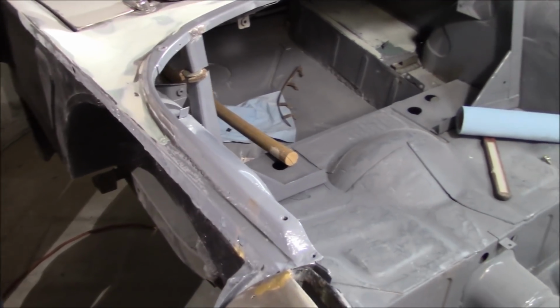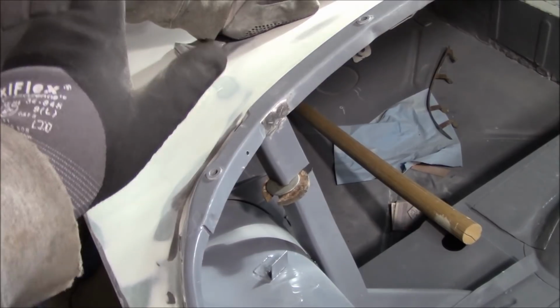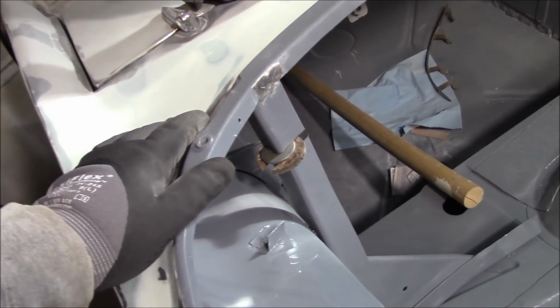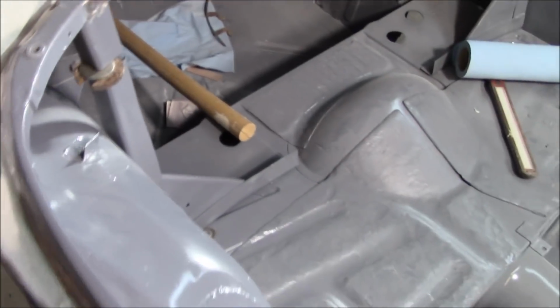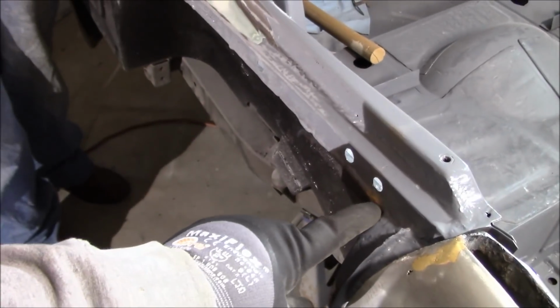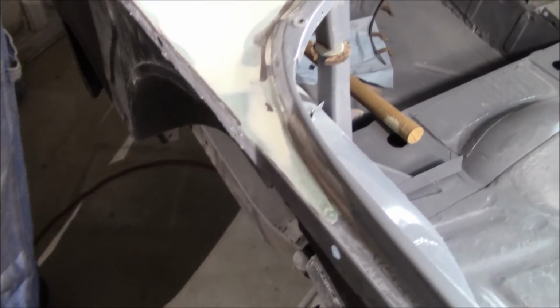So we made our first cut at this little structural piece here in order to lift that, I'm going to call it a saddle piece up. So we just got a shim in here holding that up. So the next thing we need to do is raise this section up. So we're going to slice it here along this edge, and we're going to lift it up and see where we get to with that.